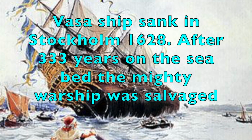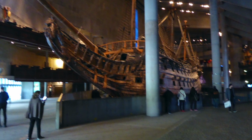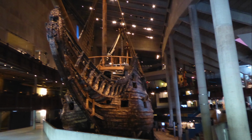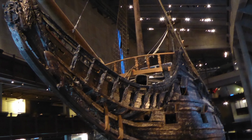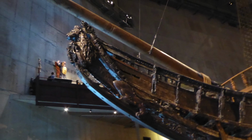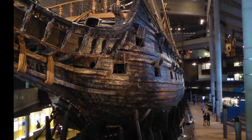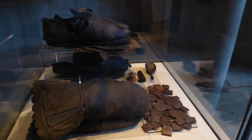Went to the Vasa Museum in Stockholm, and I'll tell you, this ship blew my mind. It's a Swedish warship built in 1626. The ship didn't even make it 1,400 yards into the water before a big gust of wind came, blew it over, and sank it. And then 300 years later, they decided to pull it out of the water.